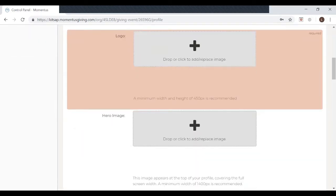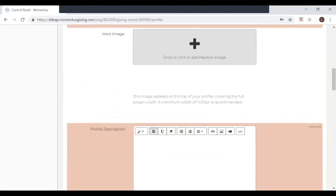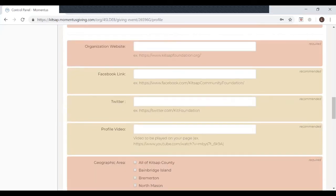Just wanted to show you a couple of features that I think are pretty easy. You have the ability to add in a logo. We put in some helper text to tell you what size and height is recommended for both that and the hero image, the hero image being the banner on your page. You can either click on the button and upload a file from your computer, or you can drag and drop that from the computer here. So it's pretty simple. You'll note these tan ones are recommended ones.